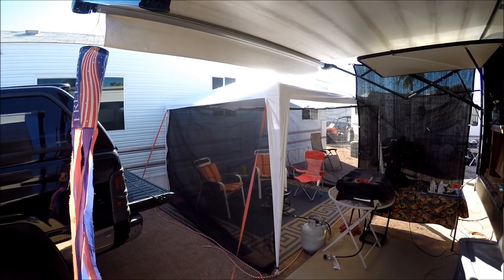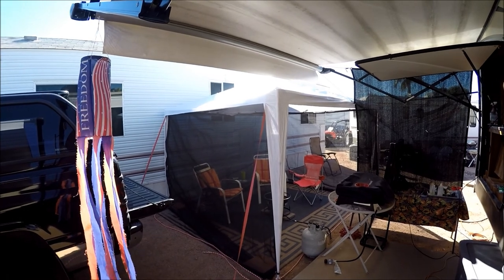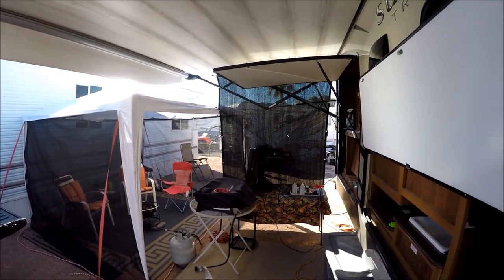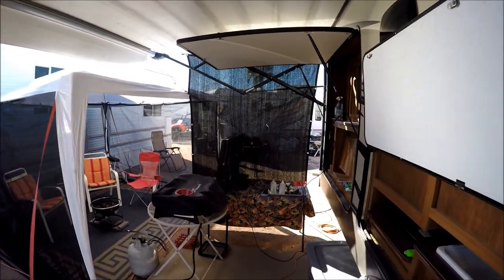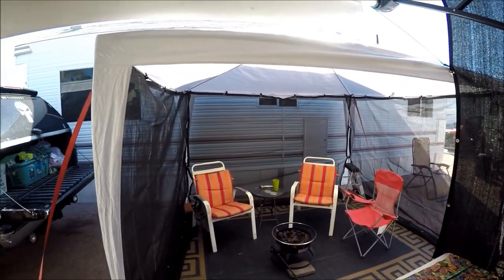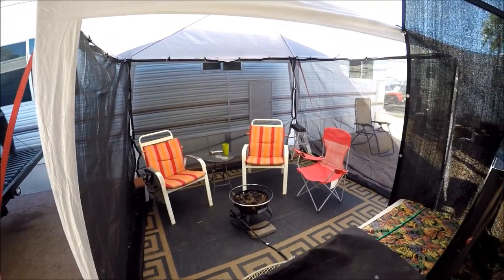So this is our new pop-up. It's not one that's pop-up and you fold it open. You have to actually put this one together. It's a little bit stronger. This is what it looks like inside. Got our fire pit.